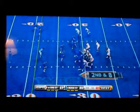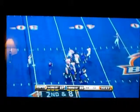That's a 21-yard touchdown. What a ball that was. Boise State up 14. Later in the quarter, Ryan Katz now scrambling.